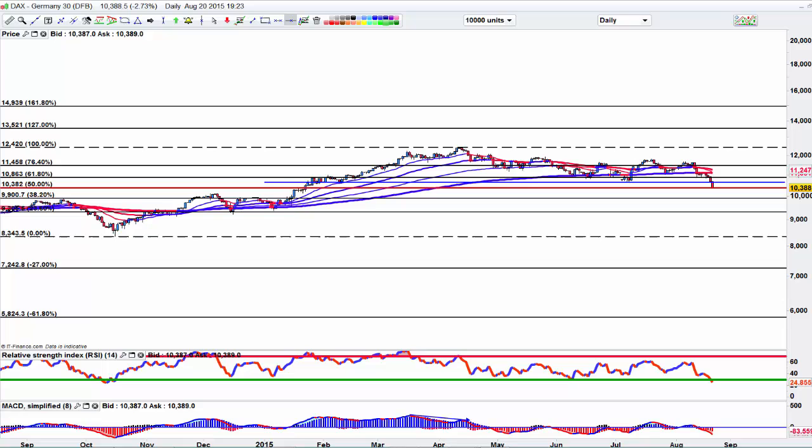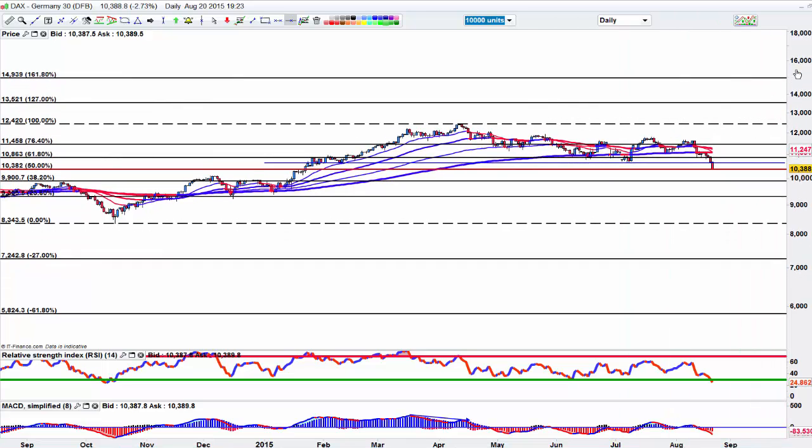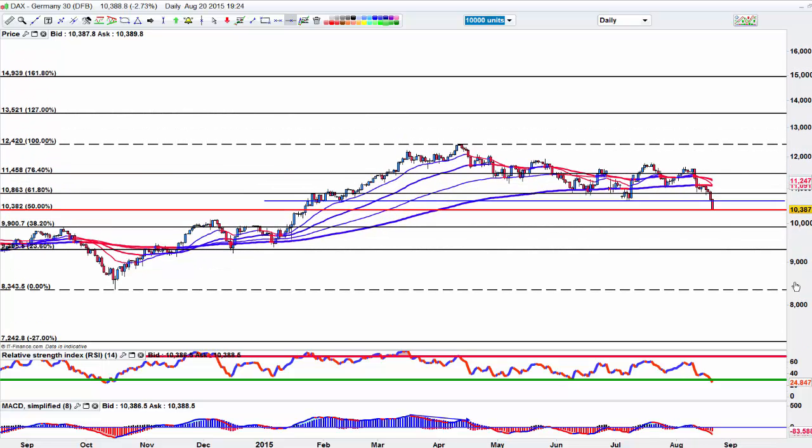As far as this market is concerned, no sign of it stopping at all at the moment. Very clean move to the downside. Any kind of pullback, I don't think you're going to pull back to 500. It might just go to 450, 480. Next stop 10,000. Only 380 points away from it. That's not a million miles away.